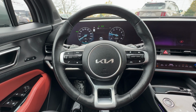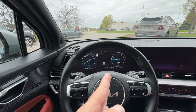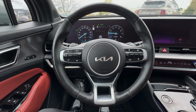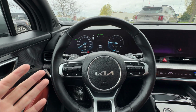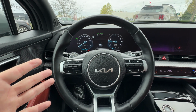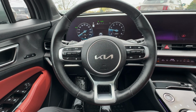We have lane keeping assist and lane follow assist. So it knows the lines on the road. It'll keep the Sportage kind of centered in those lines. And additionally to that, this also features the highway driving assist. So it takes all of that, combines it with the adaptive cruise control, and now will actually take gentle curves in the road with that adaptive cruise, keeping a nice safe space to the car in front of you, and works like a semi-autonomous driving system.